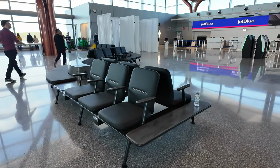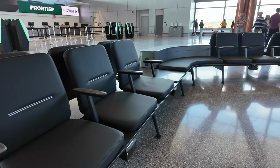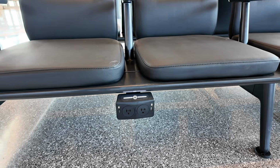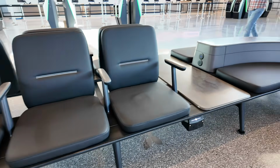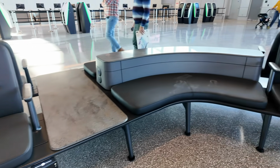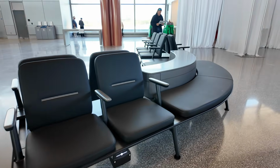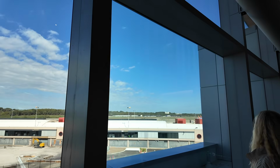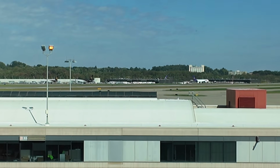But look at, I really, really like all of the upgraded seating they have here. So they've got power, and it looks like they've got micro USB, regular USB, as well as regular, what we use, what is that, 110 volt? They have little benches that you can sit on. So there's part of the airside terminal. And we just missed it, but there was Southwest over there.